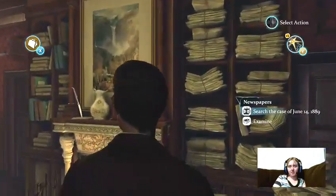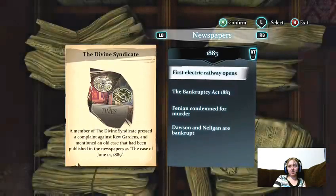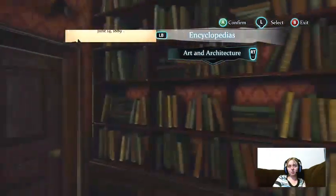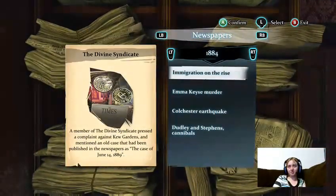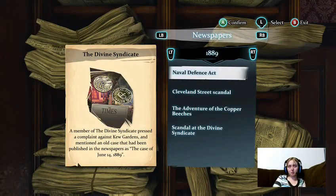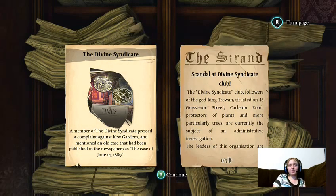One more thing. Search for the case of June 14th, 1889. Since it gave me both the day and the year... Whoops, wrong button. Let's go to the newspaper, since the newspaper is laid out that way. And it's right there. Scandal at the Divine Syndicate Club.